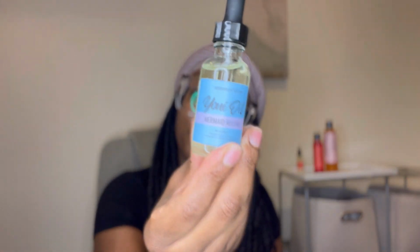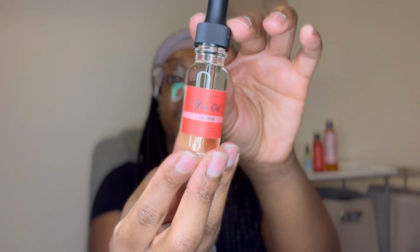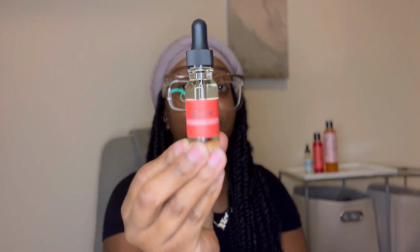But if you thought the Mermaid Nectar was good, y'all, Goddess of the Sea Beauty also came out with the Love Potion Yoni Oil, y'all. This smells just like the yoni gel, just in oil form. And this serves the same purpose as the other yoni oil. It's just a different formula. They are both amazing. I have used both and highly recommend them both, okay?